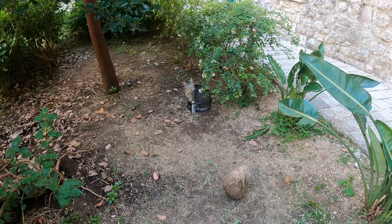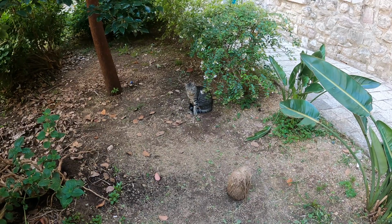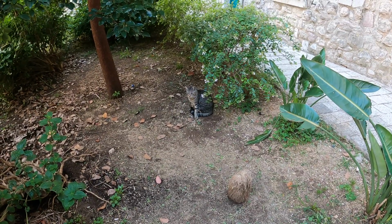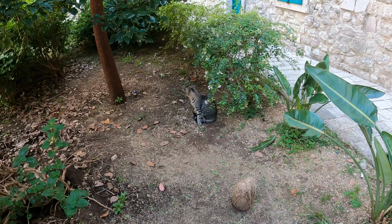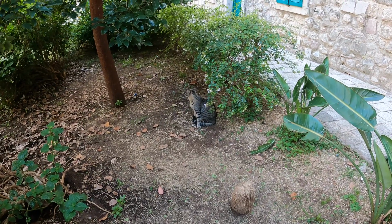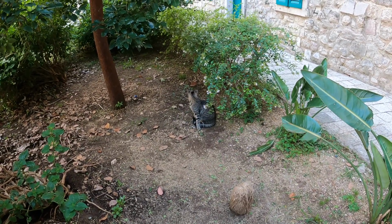We have the cats of Kotor. They're all over the old town. I think I've found the path up to the old town walls. I'm gonna have to climb a little bit. Let's go check it out.